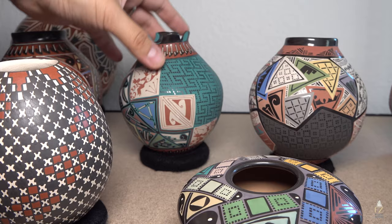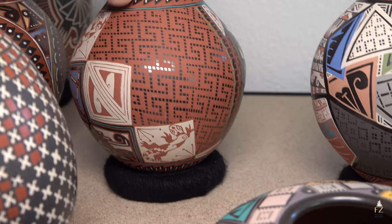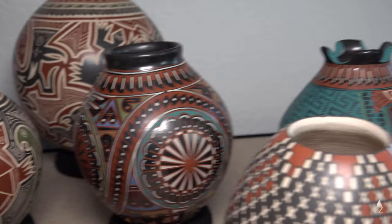That one is just, oh, let me zoom in on that here. This one's more turquoisey here, and oh, by the way, they all come with a stand with different colors and patterns too. It's so amazing. And all these red clay ones, I was so drawn to these right away. I couldn't even help myself. I just picked them all up.